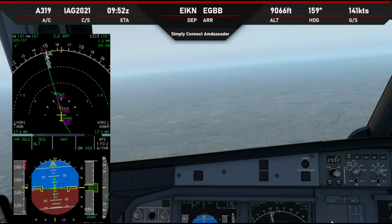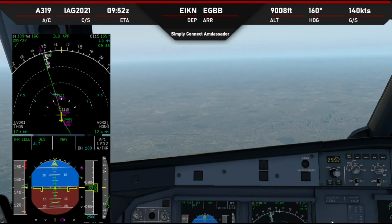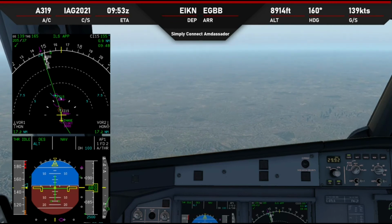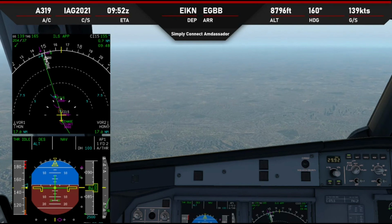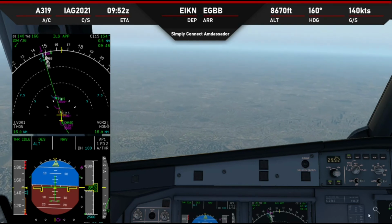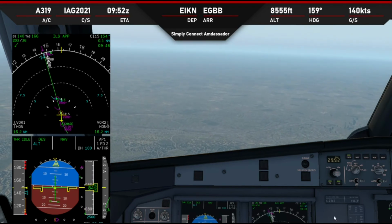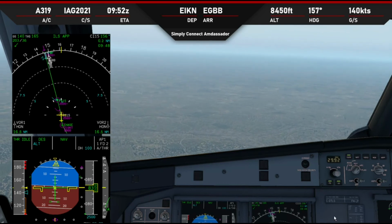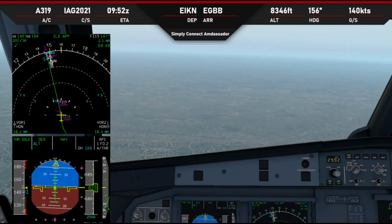So hopefully, should be able to just fly straight in. Tower, simply 316 inbound for ILS approach runway 15. Simply 316, good morning. Radar contact. Continue ILS to runway 15, call when established on final. Continue ILS to runway 15, will call when established on final, simply 316. So we're slowly coming down.